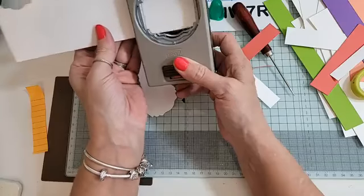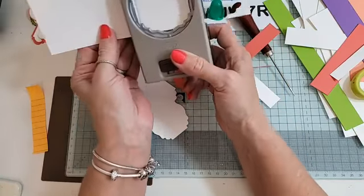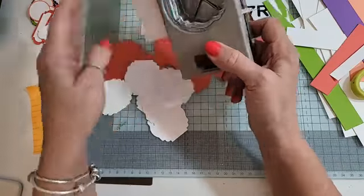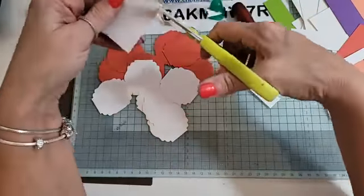No, don't need enough room. 4, 5, 6. Right. Don't waste that bit there. That might come in handy.